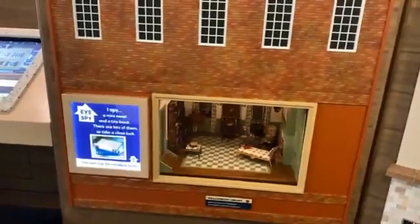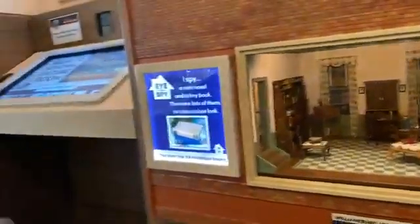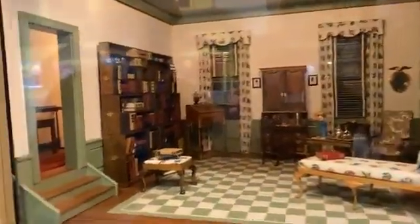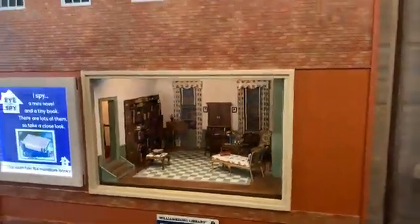Next, we have a library scene. And this miniature room, my favorite part about it is that it has so many tiny miniature novels and books. In fact, it has 154 miniature books in this room. And so you'll have to come in and see if you can count them up for yourself and find them all.